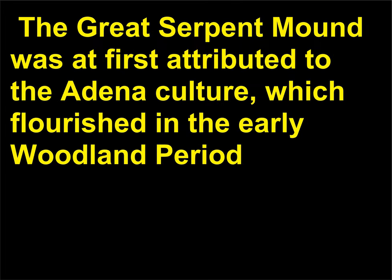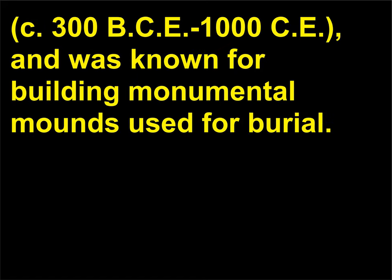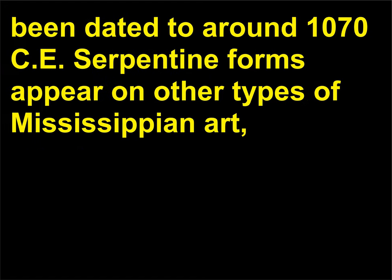The Great Serpent Mound was at first attributed to the Adena culture, which flourished in the early woodland period, c. 300 B.C.-1000 CE, and was known for building monumental mounds used for burial. The site is now thought to be the work of the slightly later Mississippian culture and has been dated to around 1070 CE.